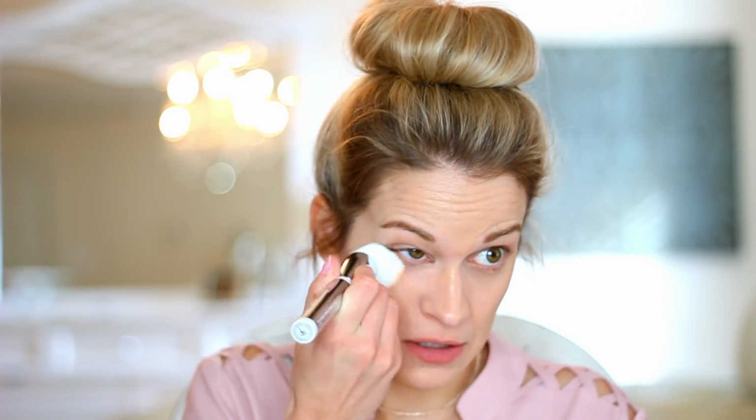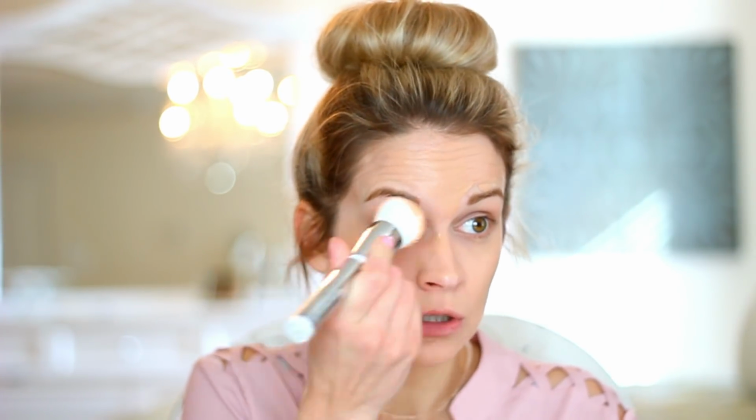I tend to go back to it a lot because it gives a really nice dewy finish and has, I would say, medium coverage, but definitely buildable. And I'm just using this It Cosmetics brush. It's really great for smoothing out foundation. I think it's called the Heavenly Skin Brush. So I'm just using that to kind of buff this into my face.